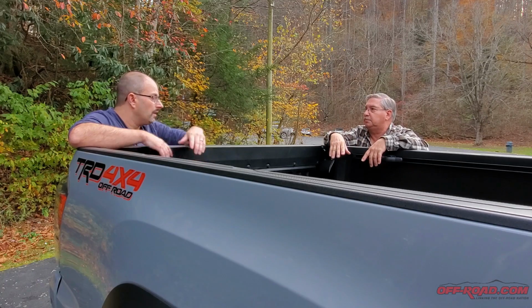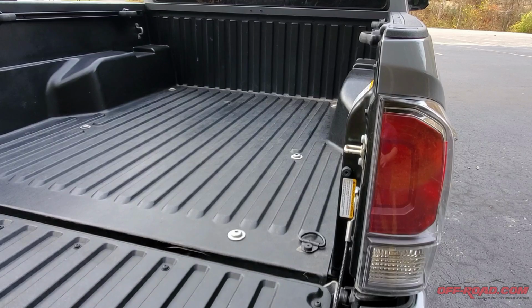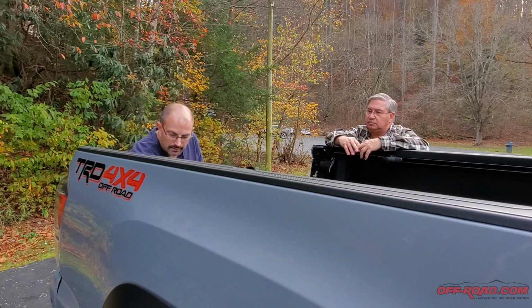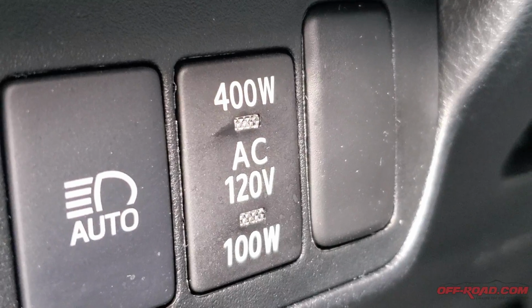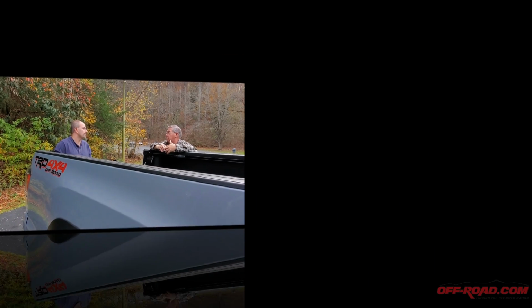Exactly. And another thing about this is it also has this dampened tailgate, so it's not slamming down on you when you least expect it. And then over here, we've got this power outlet, and there's a button inside the cab. You want to run a fridge back here if you're camping, or maybe you need to have some accessories, you can have power in the truck.